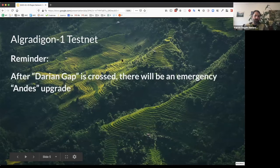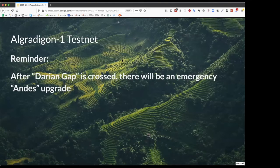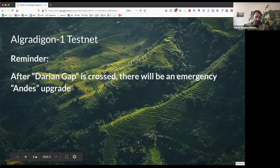Everybody, remember that once the Darien gap is crossed, once this upgrade happens, there will be an emergency Andes update. So everybody, stay on top of the communications, and let's make these next 2 upgrades really quick and really successful.